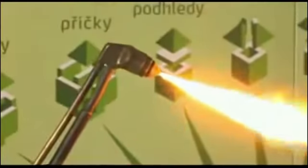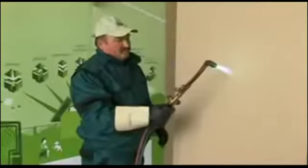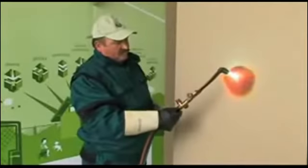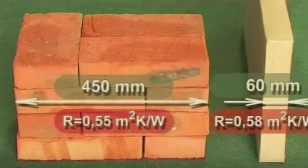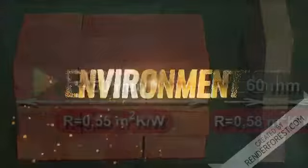In fact, they are non-combustible because the extremely high density needed to make them solid allows them to resist fire. Other chemical products can be added during the process to make them fire retardant. The principal use of those panels is for insulating, and they're very efficient. In fact, the insulating capacity of a 60mm panel is bigger than the capacity of a 450mm brick wall.